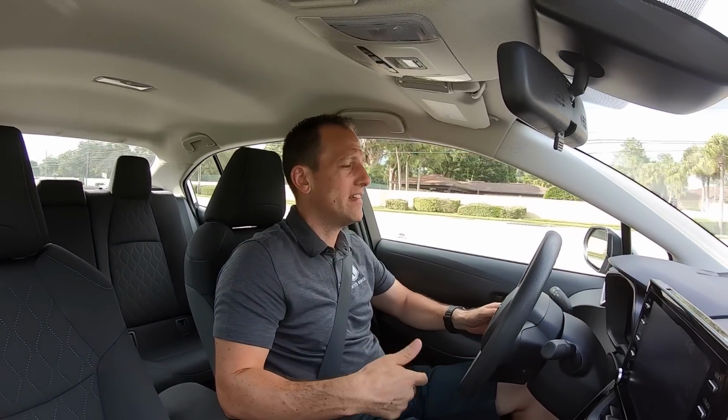All right, guys, we're rolling out. We're in the 2020 Corolla Hybrid. My favorite part is definitely the seats in here. I was able, even with the manual controls, to get them to fit my body just spot on. And I like how supportive they are without hurting. That really is a great thing.